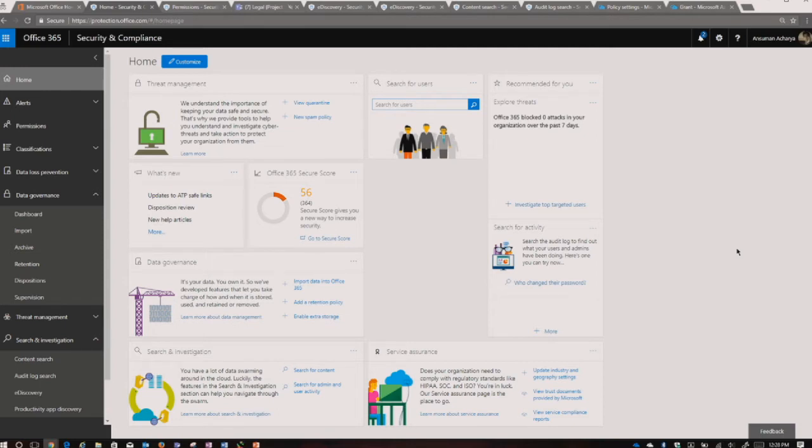I'm Anshuman Acharya. I'm a PM on Microsoft Teams, and I work on information protection, data residency, and security and compliance features. Today, our demo is primarily going to be in the Security and Compliance Center, which our friends over in the information protection team, some of whom are here, have built for us.